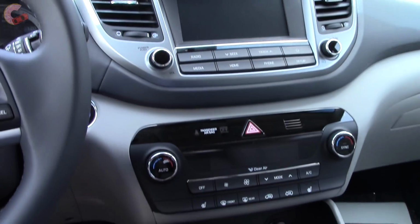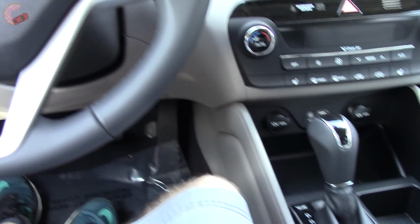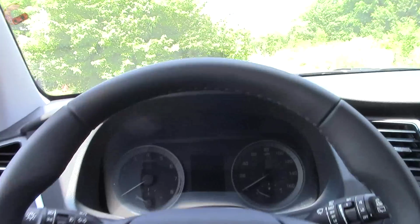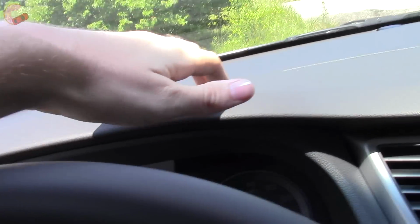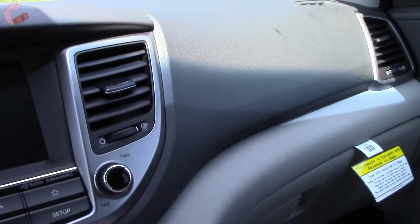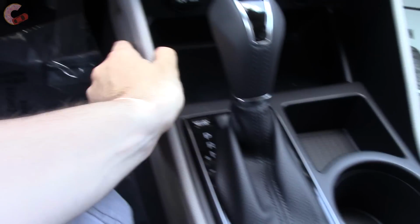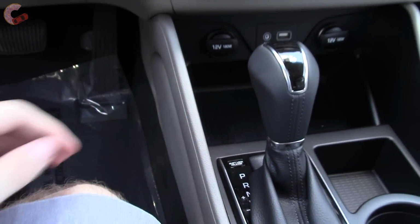So for those of you new to the channel, Mason owns an Elantra, so I can immediately tell there are a lot of common characteristics. That's not a bad thing since all the materials are solid, with nicely grained plastic on the upper parts. The lower parts are also hard touch, but all the pieces feel heavy duty and fit together perfectly.